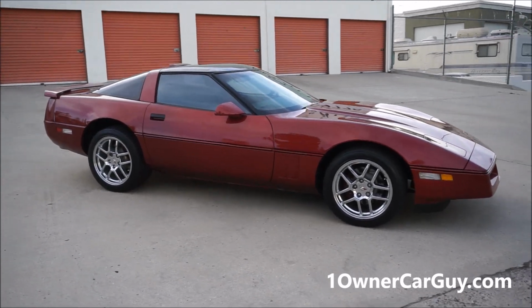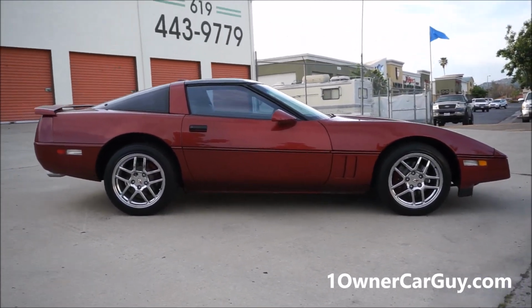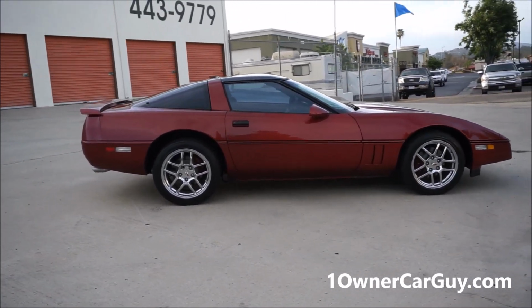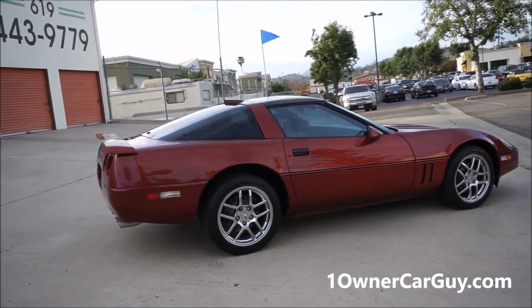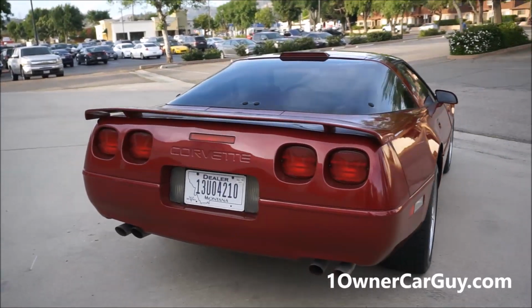I know it's got 119. I know it runs great. I know I like driving it. And I know it looks flashy. So, I'm going to give you a once around at this time of the evening. And then I'm going to do the interior video and show you anything inside, go over some options with you, and then we will go for a test drive.